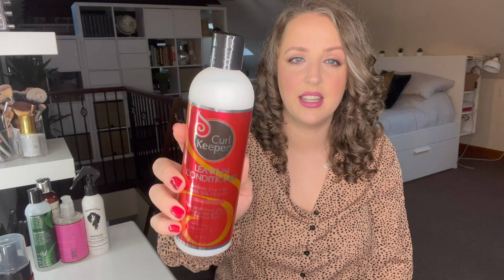And the last leave-in I want to mention is the Curlkeeper leave-in conditioner. Now, recently, it's probably like the last 6 months, I haven't reached for this as much. Reason being, my hair is actually not as protein hungry as it was 6 months ago.